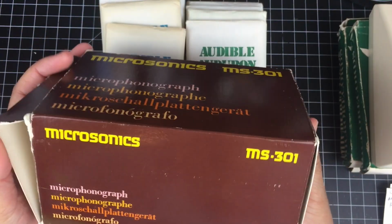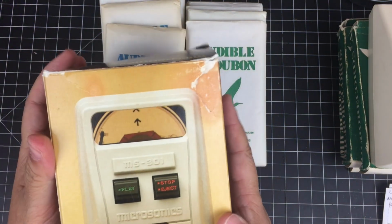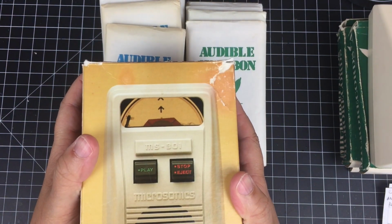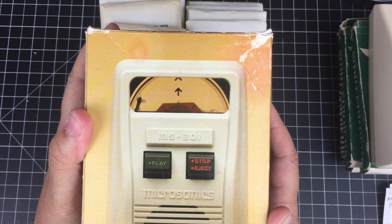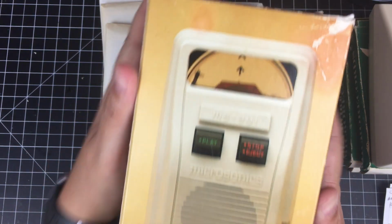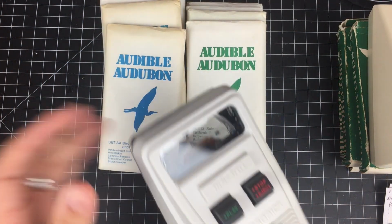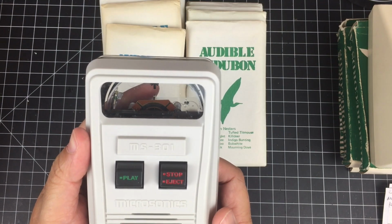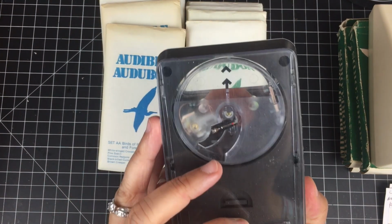So this particular seller, the experience with him was fantastic. He answered all of my questions, and also gave me a really good deal on these. So here is the device, and this device works perfectly. Check that out. It's very clean. I put in new batteries.